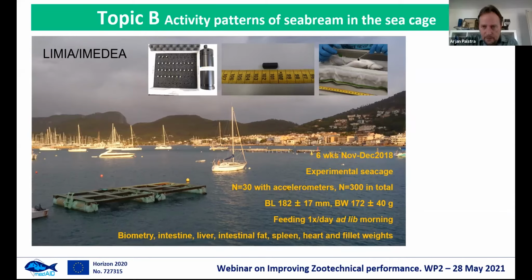And on the picture on the top right, you can see how we implant these 2 centimeter sensors in the fish. No harm done. As soon as they are back in the tank, they start eating. So with seabream, that's having a low impact. We see that the length was about 18 centimeters, 170 grams. When starting, they were fed once per day in the morning at 11 ad libitum, and at the end of the experimental period, we did biometrical measurements and weighed intestine, liver, intestinal fat, spleen, heart, and fillets.